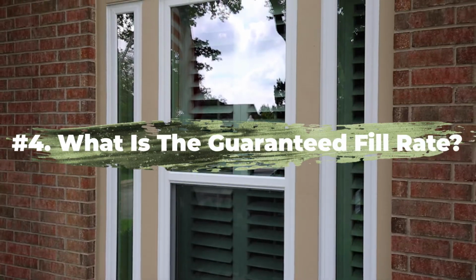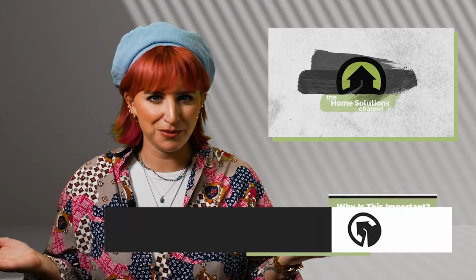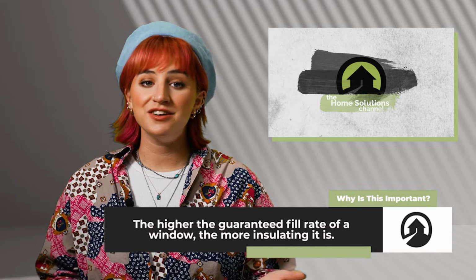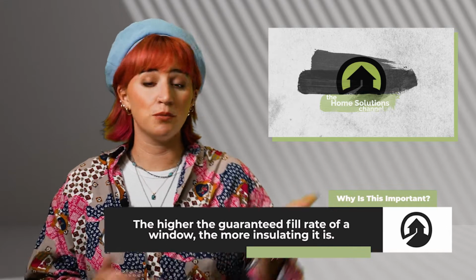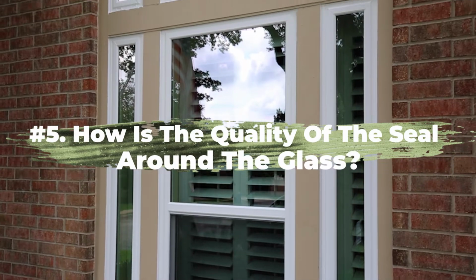Number 4, what is the guaranteed fill rate of the glass? Gas-filled windows have a guaranteed fill rate. This percentage measures how much gas is in the window pane. Now, why is this important, you may be wondering? Well, the higher the guaranteed fill rate of the window, the more insulating it is. If you're looking for a window with high energy efficient properties, you'll want a window with a higher guaranteed fill rate. Number 5, how is the quality of the seal around the glass?